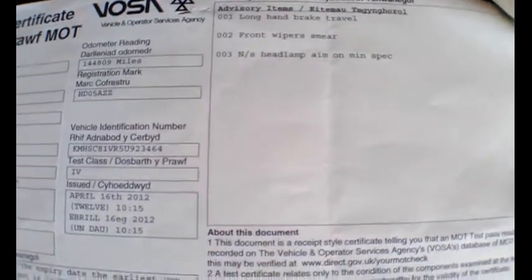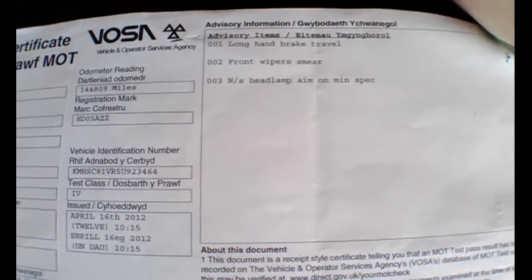The car's registered 27/06/2005. Hyundai Santa Fe CDX CRTD common rail turbo diesel, 1991cc, 190 grams per kilometre, and the colour is red. The MOT is valid until April the 15th, 2013. A couple of advisories: long handbrake travel, although to be honest with you it doesn't feel like it to me. Front wipers smear, so may need a new set of wiper blades, and near side headlamp aim on minimum spec, which is just the adjustment on it has to be set down to the lowest level.